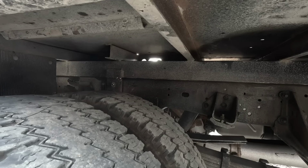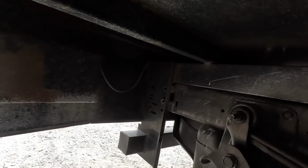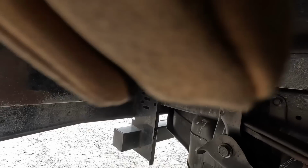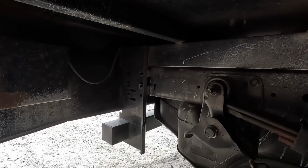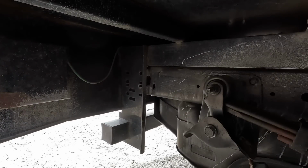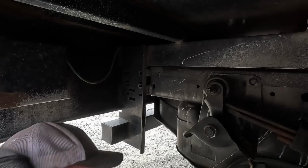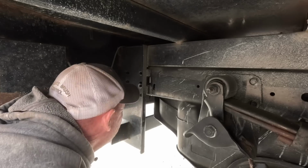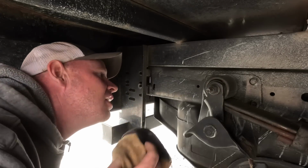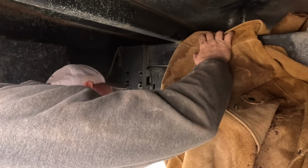Oh yeah, we're loose. We're loose. All right, now let's attempt to get this one off over here. So I got this big leather welding jacket. It's going to kind of throw over the tank. So that is the fuel tank right there, but I don't think we'll have any issues. Better be safe than sorry. Something like that.